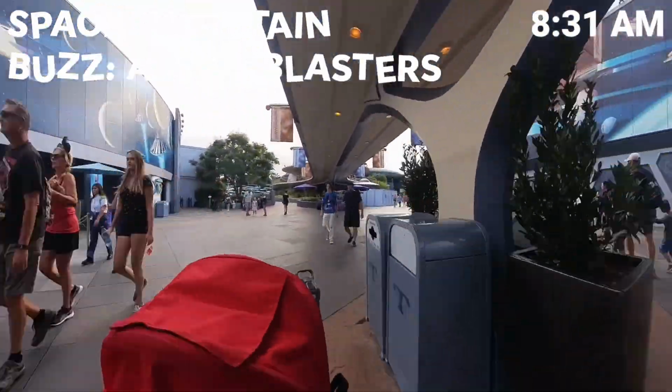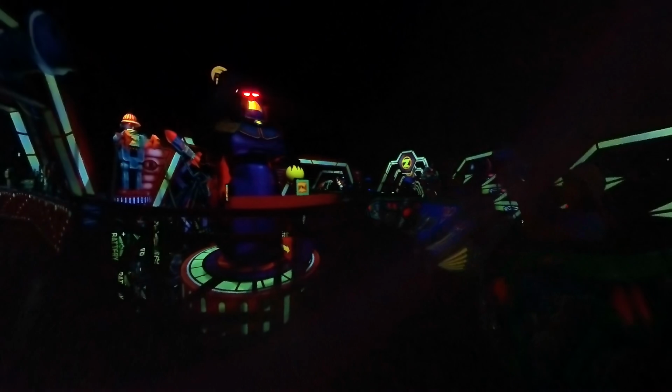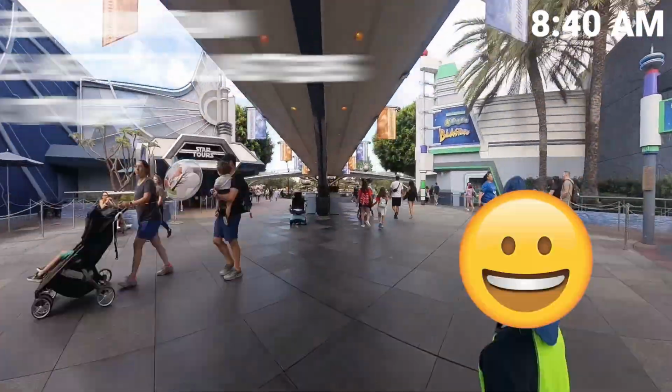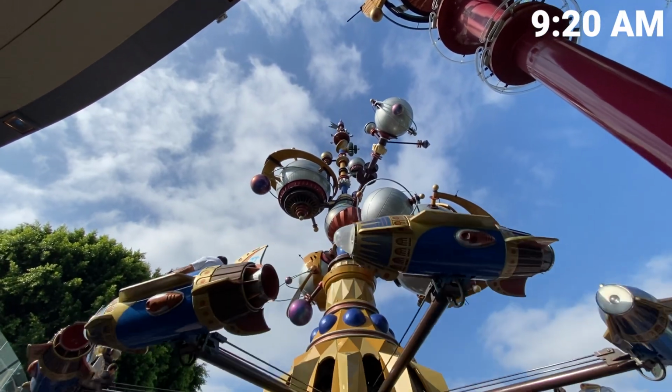There's almost never a line this early. Then Star Tours right across the road. By now you know that your Star Speeder is carrying an agent vital to our rebel cause. The spy? Precisely. We decided to ride the Rockets.